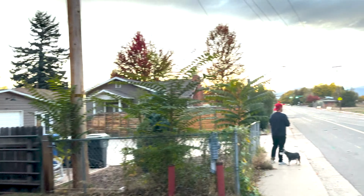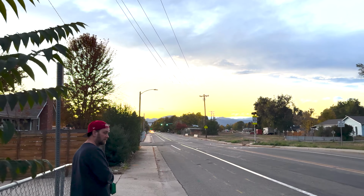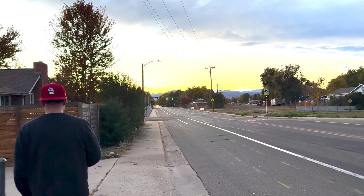This tree is gorgeous, but y'all can barely tell because the sun is going down. You guys can see the sun setting on the mountains up there, which means it's probably about time for us to wrap this video up.